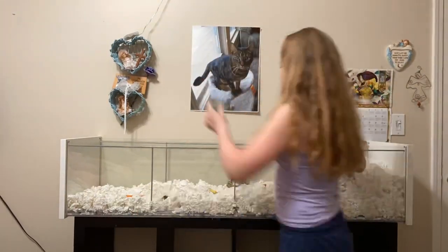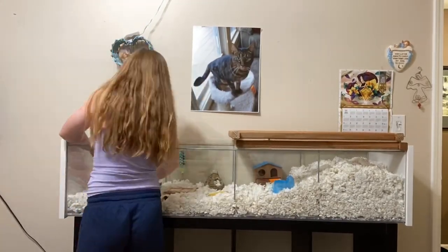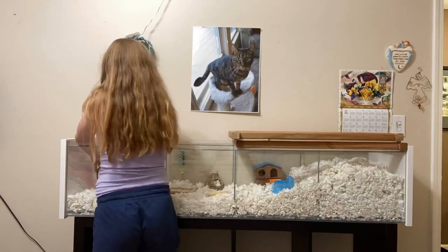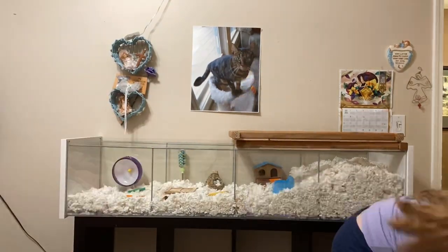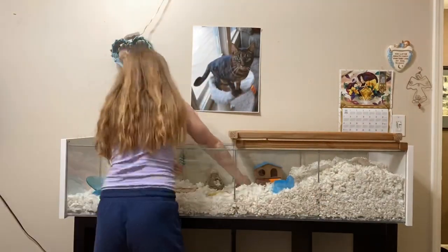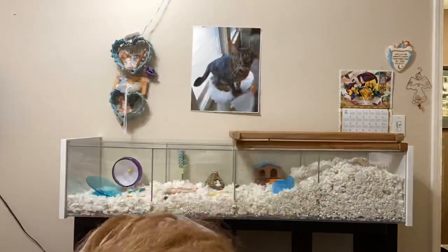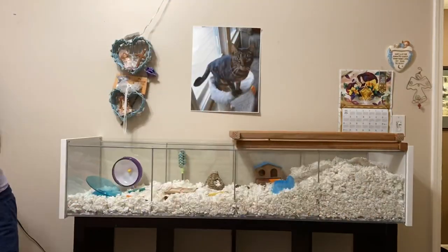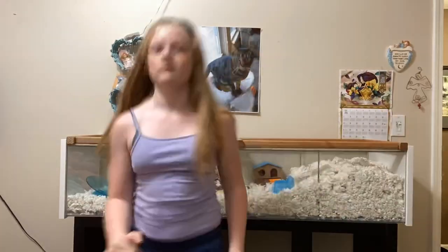Blueberry is a hamster. We've had him for a month and a few days now, and those are the lids my dad built. I'm putting the wheel up, which was a pain to get up because it's really tricky. It took forever. And Blueberry is a Russian Campbell's dwarf hamster. We got him from Petco. I know that's bad, but we do not have any local shelters that carry hamsters nearby.